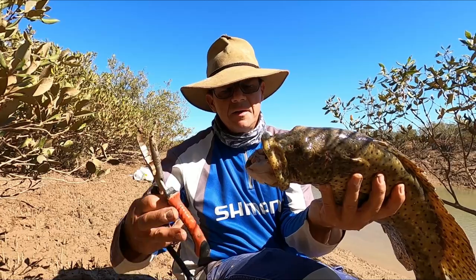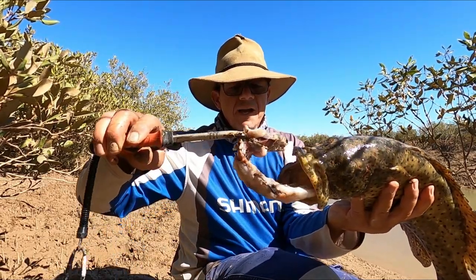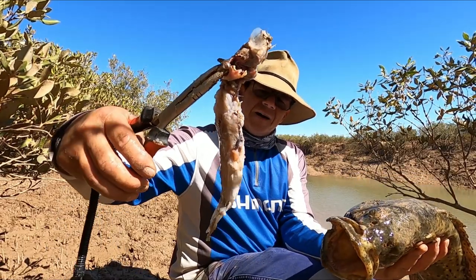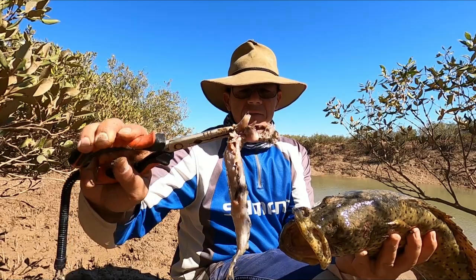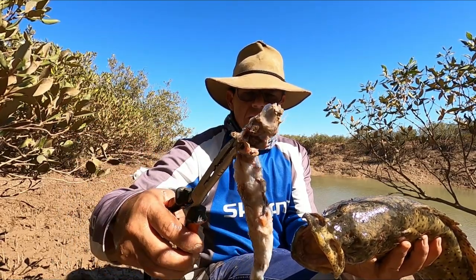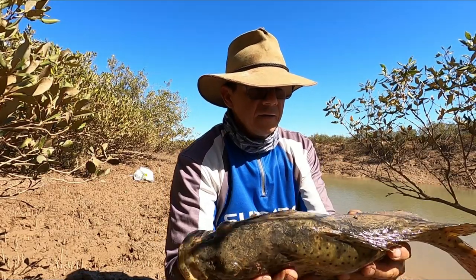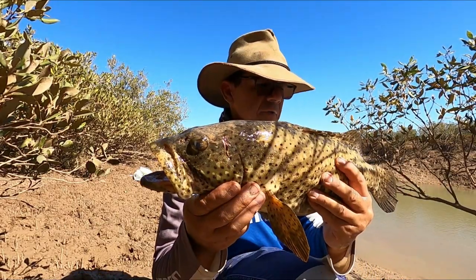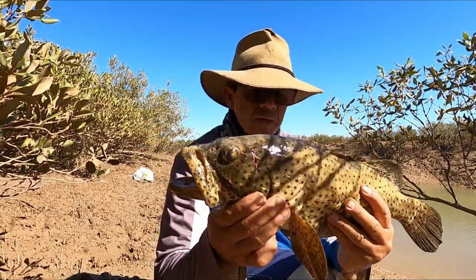And I said to you before that he was really fat. And you can see this is what he's been eating. Try not to gross you out too much. Wow, that's a decent sort of fish he's been chewing on there. Big mullet or something like that. Yeah. So here we go. Here's dinner. Big fat black spot estuary cod. Awesome.